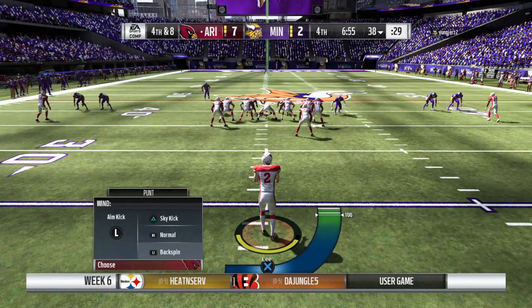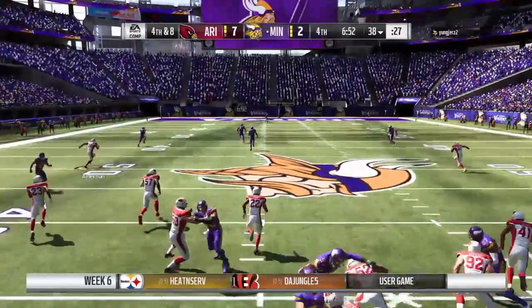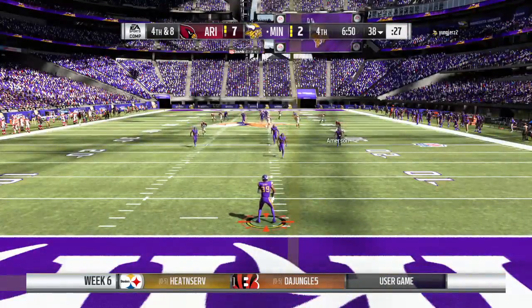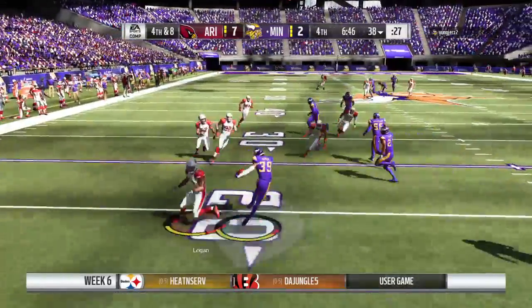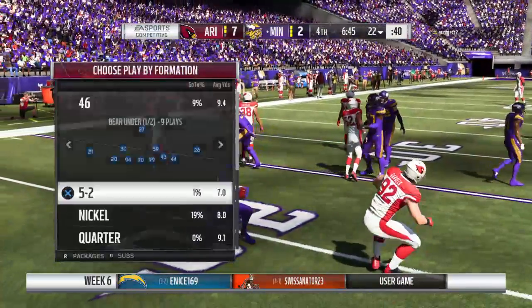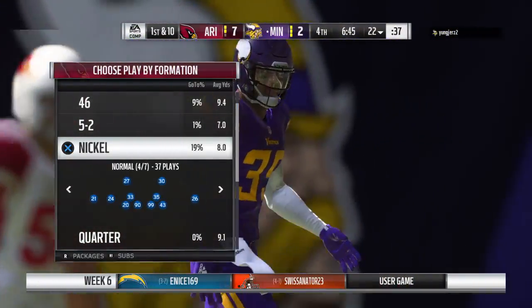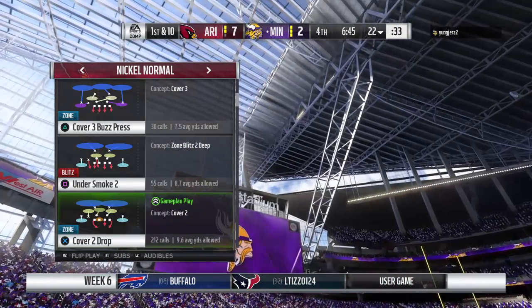Here's Andy Lee now. He's been terrific so far. Oh, he's going to go ahead and field it from the 3-yard line. Oh, good move. Good blocking there, and nearly sprung him. As it is, it'll go as a 19-yard return. And the offense will take over with a new set of downs.